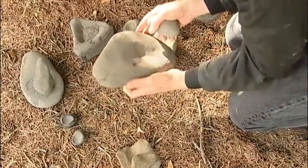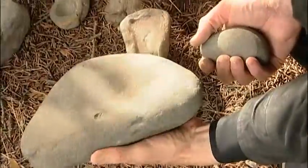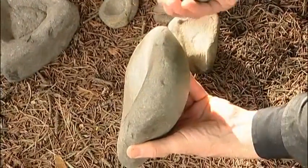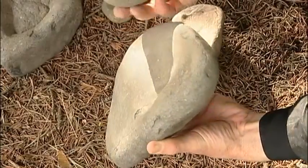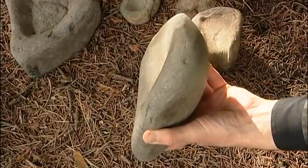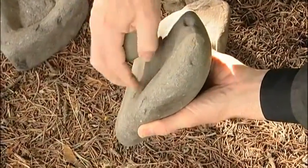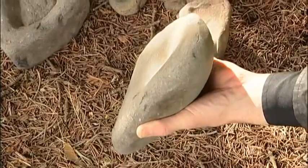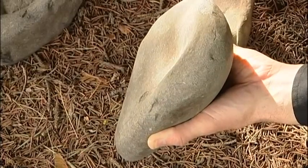Here's your typical, if you want to call it typical, they're all different in ways. But you see, this is kind of like a mortar, though they still could call it a metate, and this would be a pestle. And you see the indent, and this is something that I think they used to say a lot, that this was just indented from a lot of use, and so it just worked its way down. But they're finding out now that they've got flat metates that have been used, and they show very little indentation.